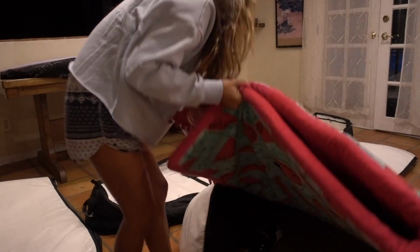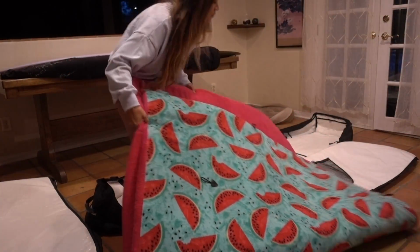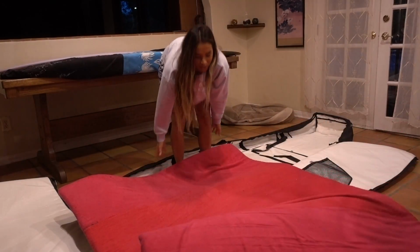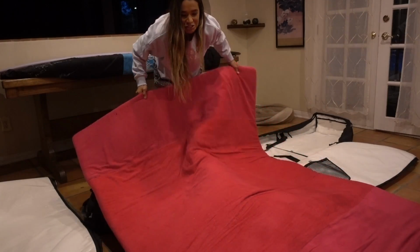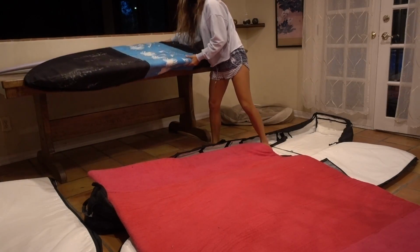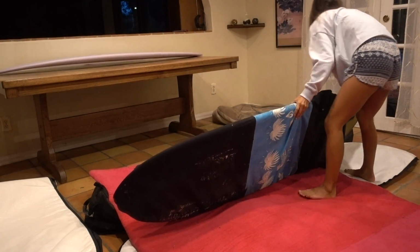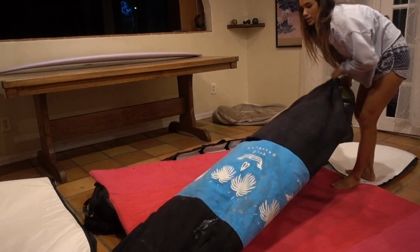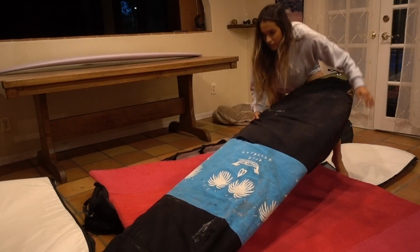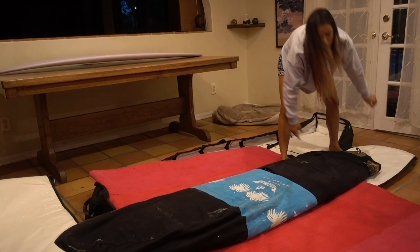Once I have the board bag open and ready to put a board in, I lay out this pad that was handmade especially for me, and then I put my surfboard in the middle of it. And I like to put board bags on my surfboard as well, just to give it that extra protection. And we'll put this in the middle.